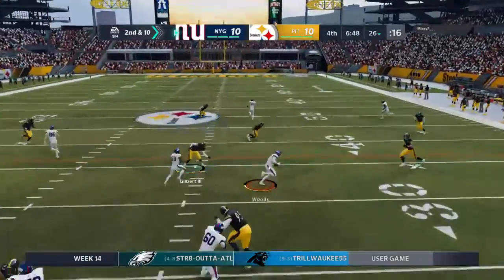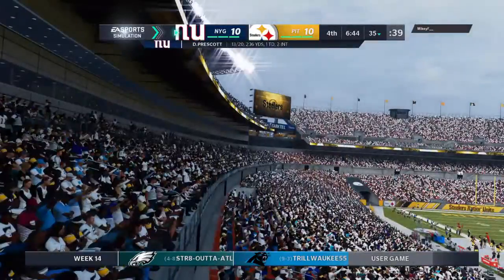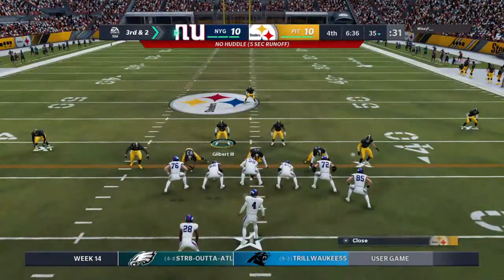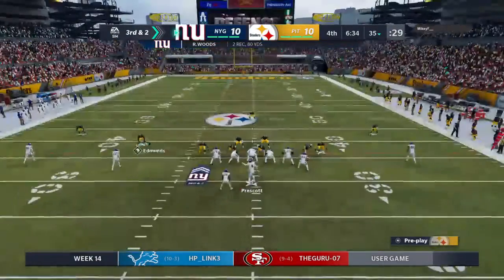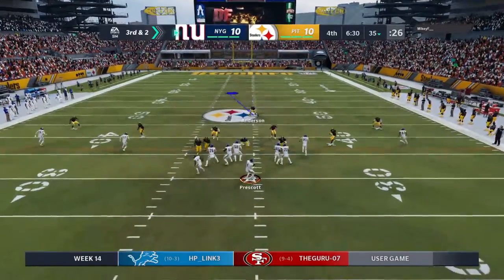Prescott from the gun. And he comes back with one complete. Prescott. That'll leave them with a 3rd and 2 coming up. They got 8 yards there. It's a gain of 8. And it brings up 3rd down.